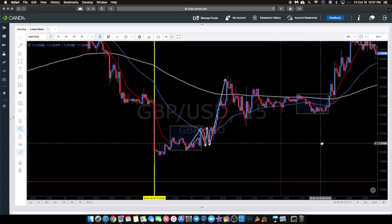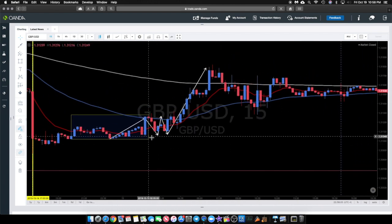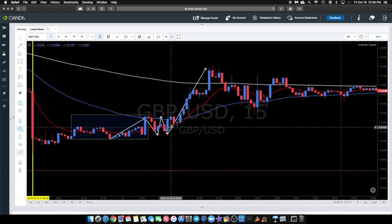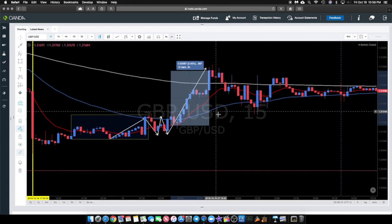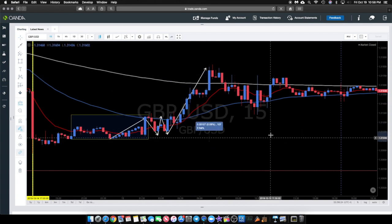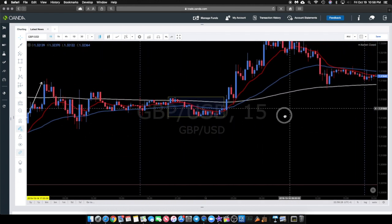Let me zoom in here so you guys can see it really good. So here we go, middle of the Asian range here. We get a W formation and it pops up. So we're looking at a good 59 pips or so. So that would have been a good setup there during London. All right, let's move on to the next day here.